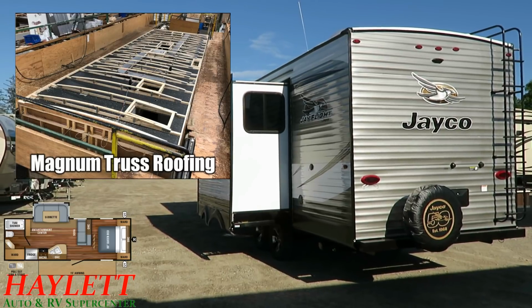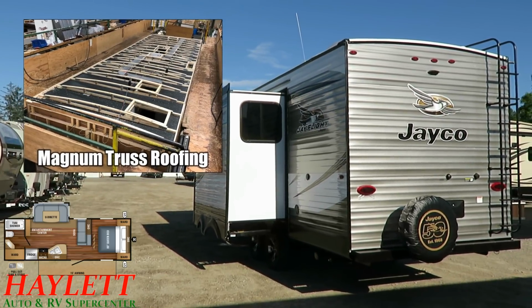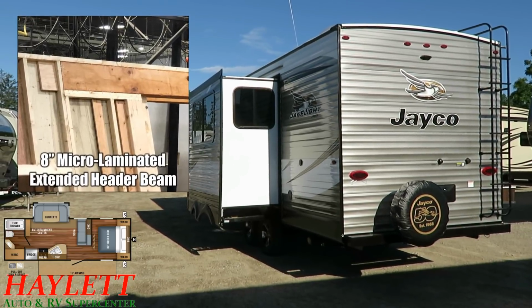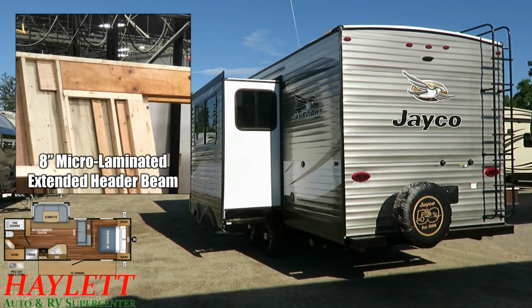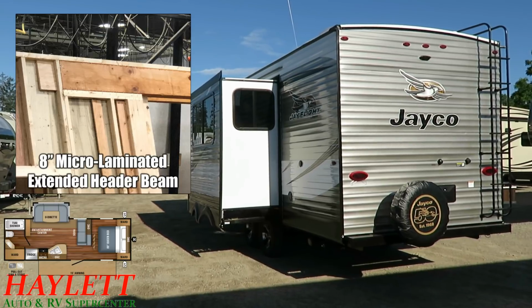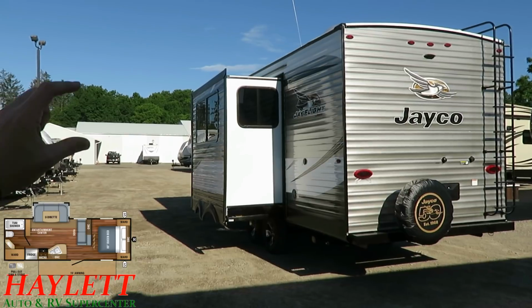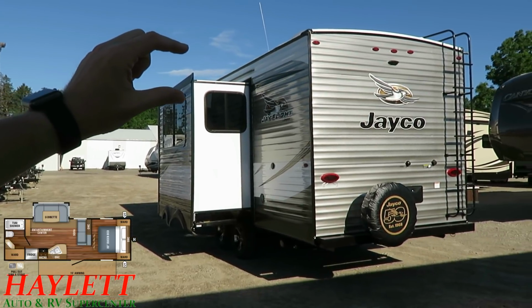You could say 45 and be safe though. Now, on top of that, slide out support. They have this huge 8-inch micro-laminated header beam above the slide out that extends way past the slide out so that you have extra structure up there. And the reason that's really important, guys, is because the wall is much, much thinner on top of the slide out right there.